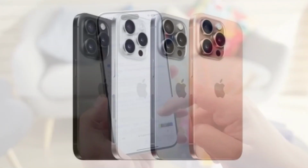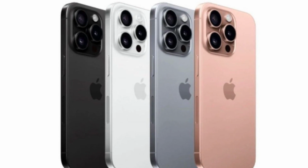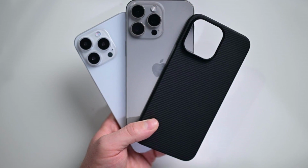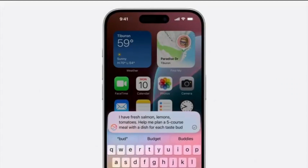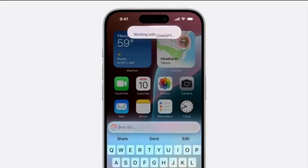Today, we're diving into the latest iPhone 16 leaks, and trust me, this one is a game changer. We've all been hearing the buzz about the new A18 chip, and now we have some concrete details on what makes it so special. This leak reveals the speed boost under the hood of the A18 chip that's about to take the iPhone 16 to the next level. Let's get right into it.